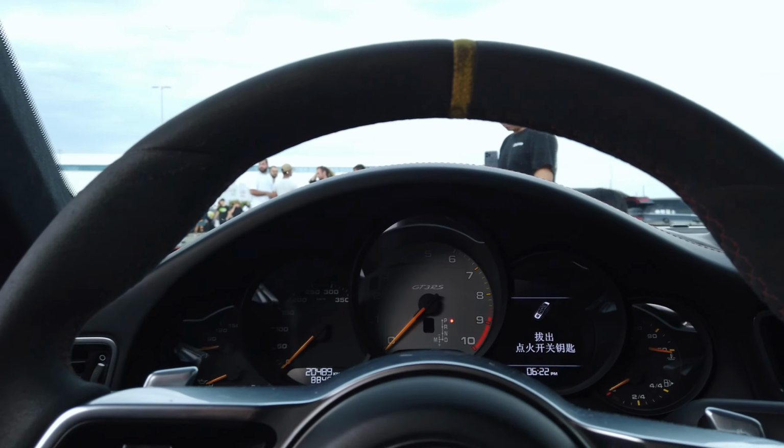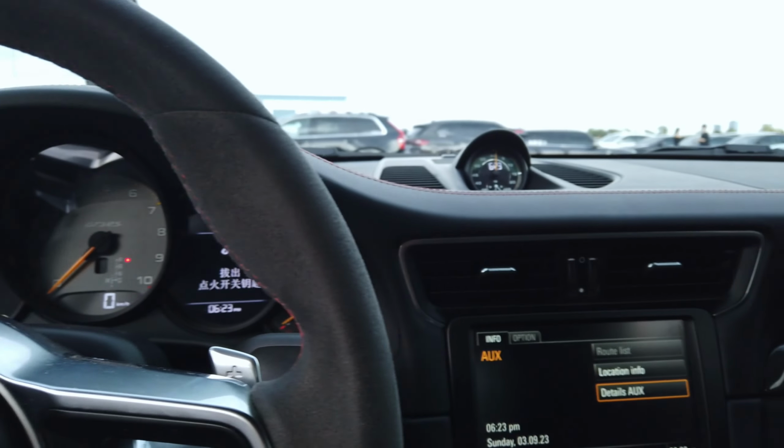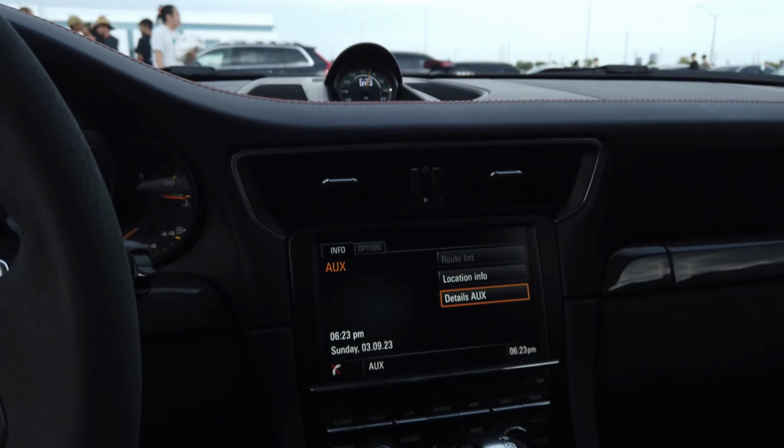Guys, man, this car, GT3 RS, absolute weapon. It's so hardcore, so raw. Insane, man. There's no turbo, just pure NA. Only thing is, there's no tech at all. There's no Apple CarPlay, no blind spot, nothing. There's not even a backup camera, guys. So parking this, backing in, was like hell. But honestly, the drive experience was bang on.